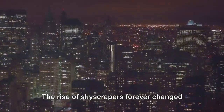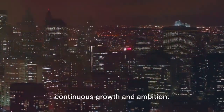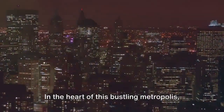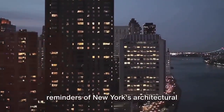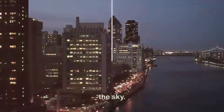The rise of skyscrapers forever changed the city's skyline, symbolizing New York's continuous growth and ambition. In the heart of this bustling metropolis, these soaring structures stand as enduring reminders of New York's architectural evolution and its relentless drive towards the sky.